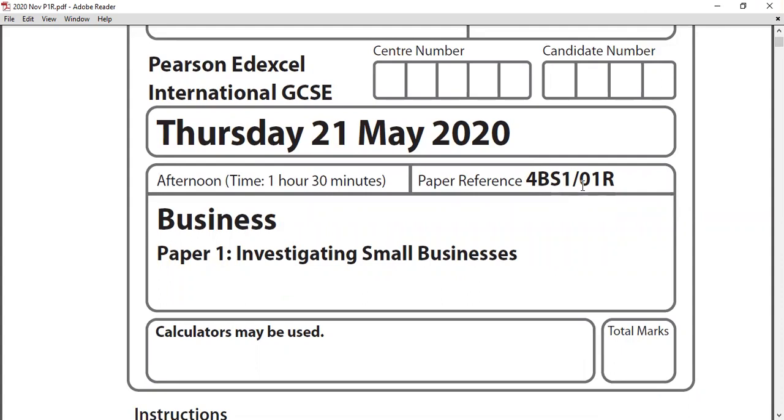This is 4BS1/01R. R stands for regional paper. So let's start this paper. Investigating Small Business is Paper One. The difference between Paper One and Paper Two is only the case study.